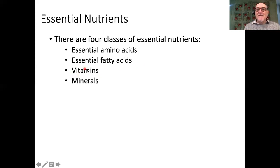The next group of essential nutrients are the vitamins, and we'll have a look at some of the vitamins in a minute. And vitamins perform many different functions in the body. Very frequently, they are coenzymes. They're associated with metabolic processes, for example, like respiration and that sort of thing as well. There are basically two groups. There are water-soluble and lipid-soluble vitamins. We'll see a few of them in a minute.